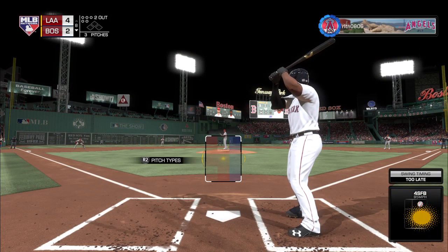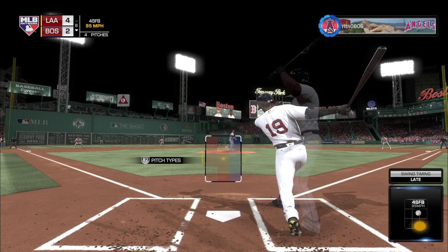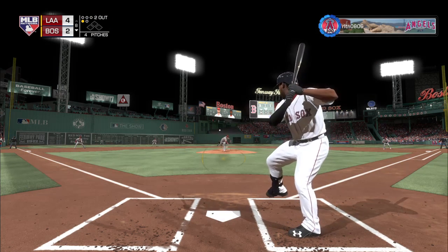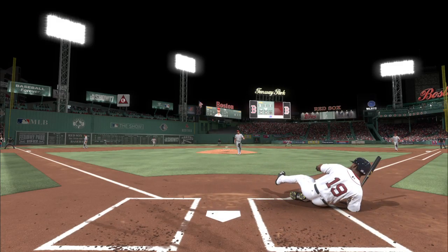Here's Jackie Bradley now. First 2 men in the inning have both gone down via the punch out, so we'll see if he can fare any better. Not even close on that swing. No balls and a strike. And look out as that fastball ran in and got him.